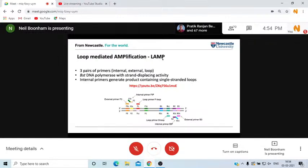It's effectively, you could think of it as a modification of PCR. Whereas PCR uses an enzyme and two primers to specifically amplify a fragment of DNA, which means that you can amplify a fragment of DNA from your target of interest, the modifications for LAMP means that you use three pairs of primers and a different enzyme, and that enables you to do amplification at a single temperature. So you don't have to thermal cycle the reactions like you do with PCR.